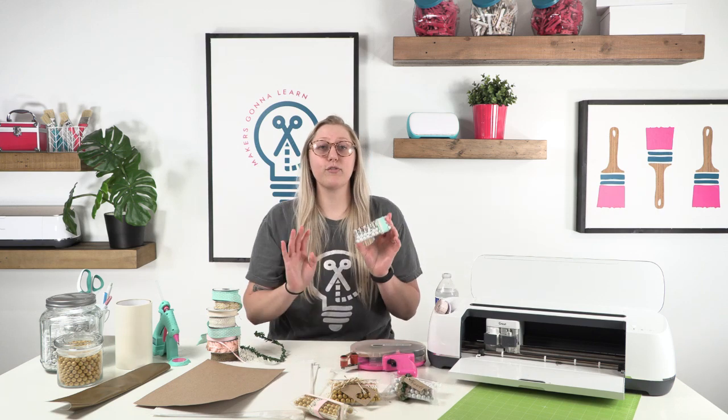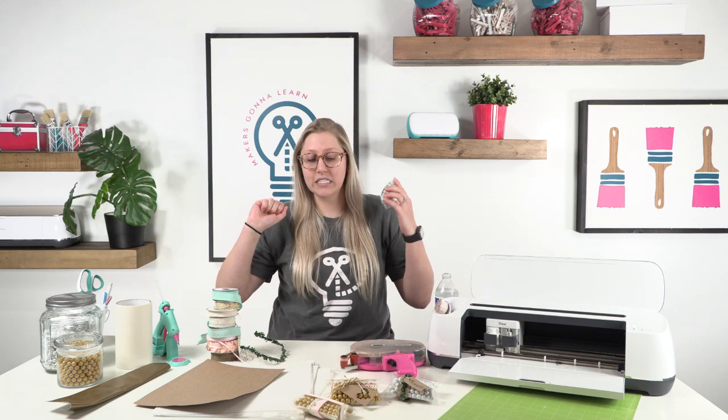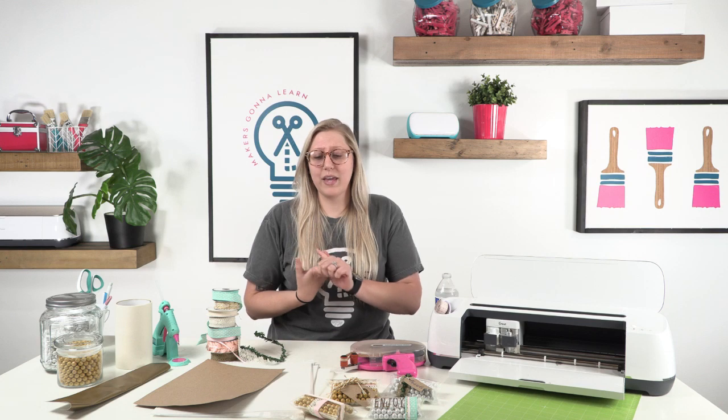We're going to make three or four today, so buckle up and enjoy the ride, because we're just going to have fun talking to you guys about fonts, about ribbon, about print and cut, about using these 3D cut files. We have a cool Cricut Maker tool that we're using today. We're going to be engraving.